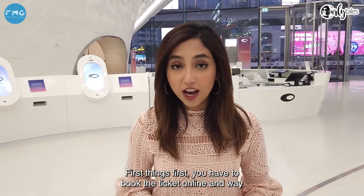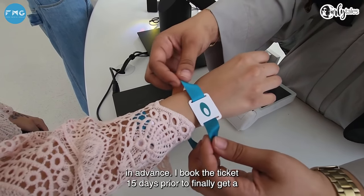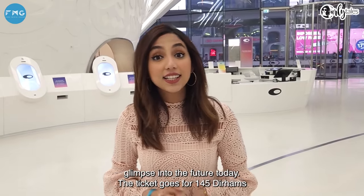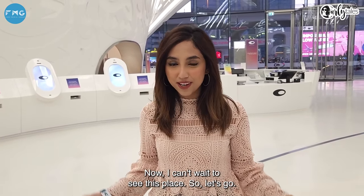First things first, you have to book the ticket online and way in advance. I booked the ticket 15 days prior to finally get a glimpse into the future today. The ticket goes for 145 dirhams. Now, I can't wait to see this place, so let's go.